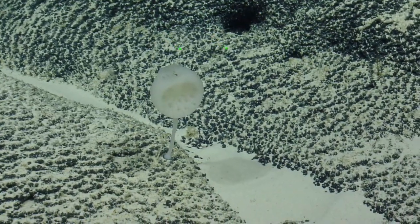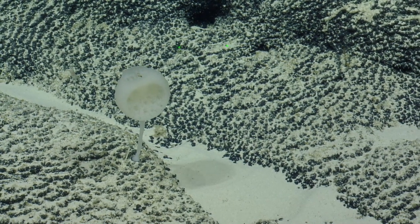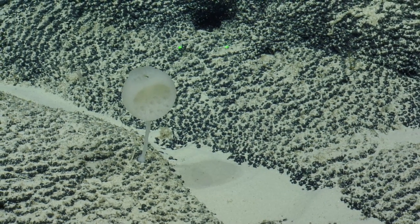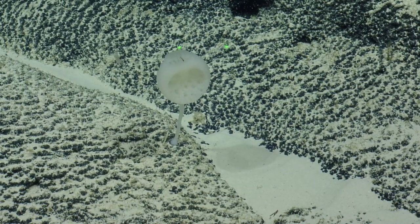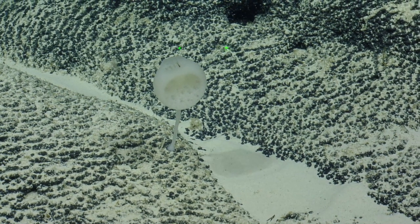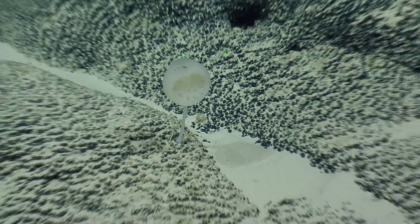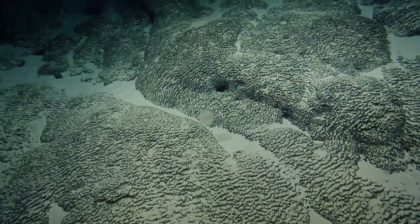So this looks like probably a bolosoma, which is a type of euplectellid glass sponge. All right, that's good, thank you. Okay, I can go away. Also could be halostyrus.